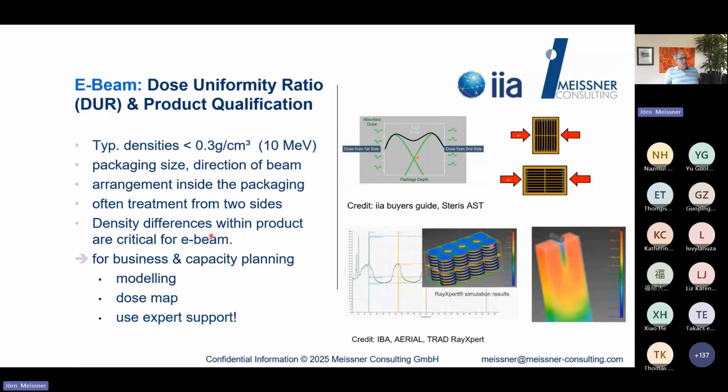It doesn't give you the validation, but it gives you some very good idea of where you're going to, and you can do your business plan on this. Don't do this just yourself. Get an expert to support you. Trad is out there. There's other people out there, and they can help with dose uniformity testing on this product.